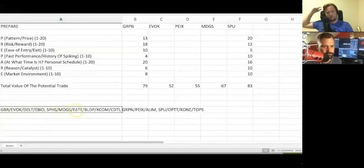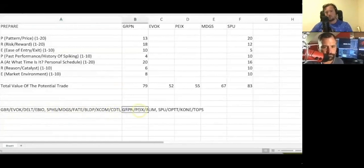SPHS, MDGS, FATE, BLDP, XCOM, and CDTI. These are spikers and recent spikers, but none of them have perfect price action or the right catalysts. GRPN, PEIX, and ALIM. These are 3 earnings winners, and I'm always looking at recent earnings winners, although as all 3 of them have proven, they're uptrending, but they're choppy, and they're really not that exciting.